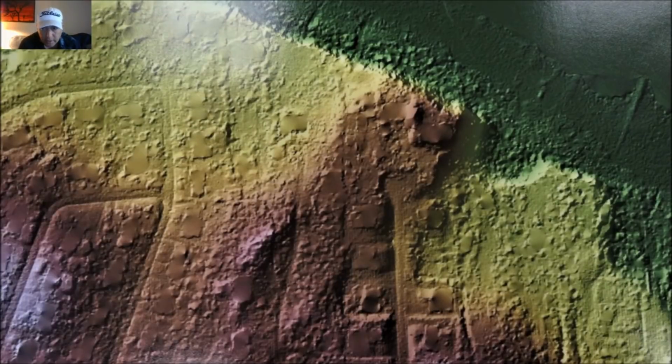Here is LiDAR of the area here, and here is just the edge, I guess. The only thing remaining on the mound is just this one edge, but here, this is where it existed.